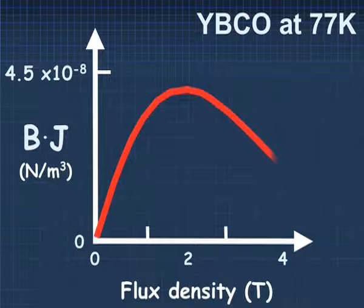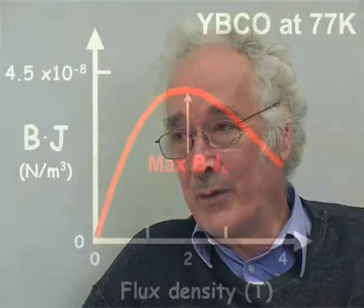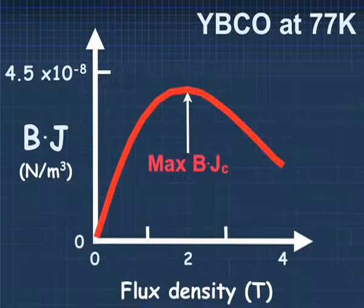We plot the BJC curve for YBCO, or a typical superconductor, but this shows YBCO. And you can see that the maximum of BJC occurs at about 2 Tesla. So this tells us, firstly, what the maximum torque per unit volume is we might expect. But secondly, the field we have to operate at to reach it. And that's not very easy to reach, 2 Tesla in a motor, because we don't have the advantage of iron. We need to try to produce this sort of field.